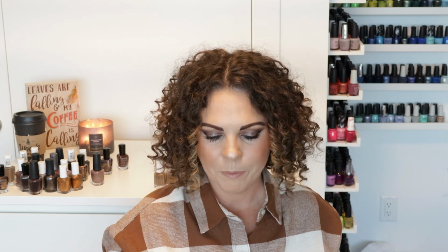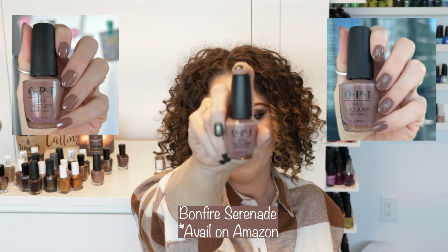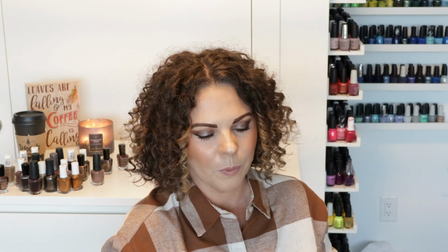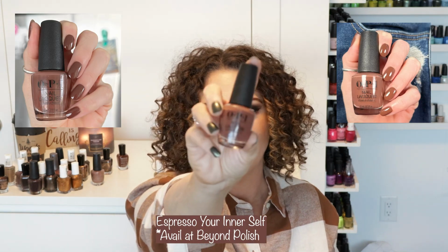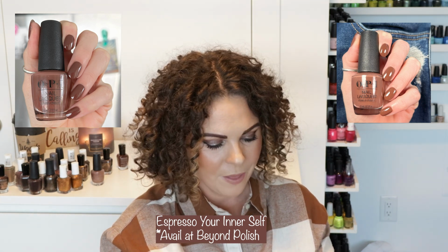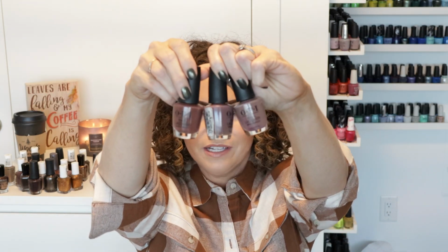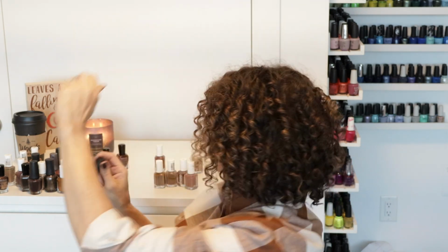And then here we have Bonfire Serenade. This was another one that was released in that summer collection with the browns, and this is just a cool tone brown. It's not too dark. It's kind of a lighter brown, and it's gorgeous. Another one that was released in that collection is Espresso Your Inner Self, and it's more of a red toned brown. It's got a little bit of warmness to it. And then if you look at them all next to each other, you can see the differences there, and you can see they're all absolutely gorgeous.